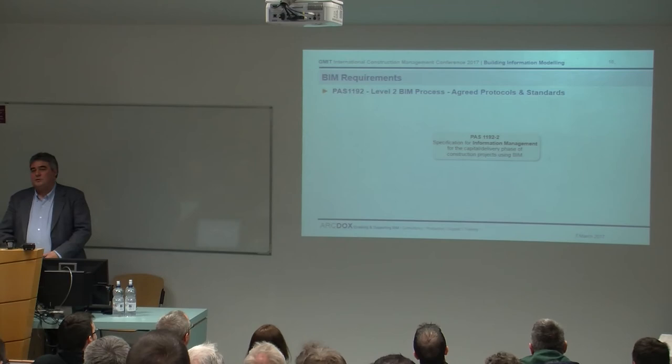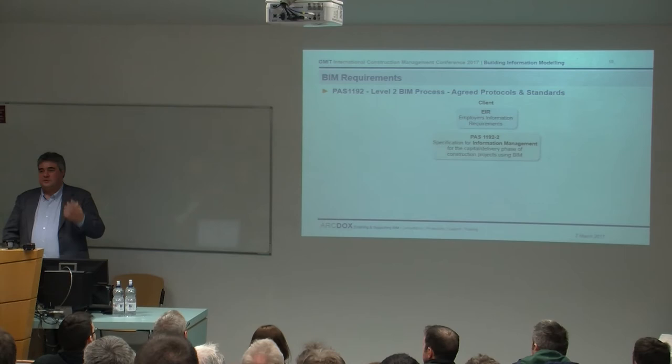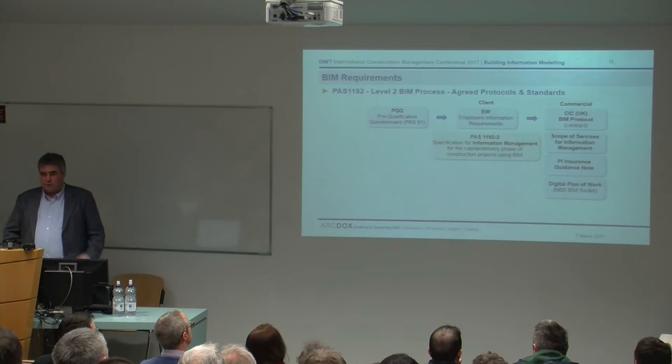Very briefly, PAS 1192 is probably the most applicable standard for the delivery phase of projects. It's a very simple document that sets out that a few key things have to happen. The employer has to document exactly what the information requirements are. They need to check the capability of people they're employing on projects to work this way. You have to put a few commercial things in place, like making BIM contractual so people are legally obliged to participate this way. You have to appoint an information manager to oversee the whole process.